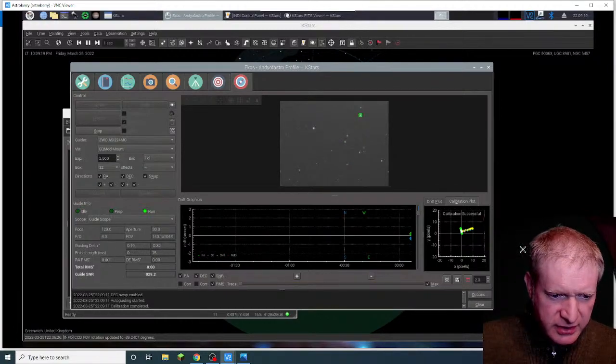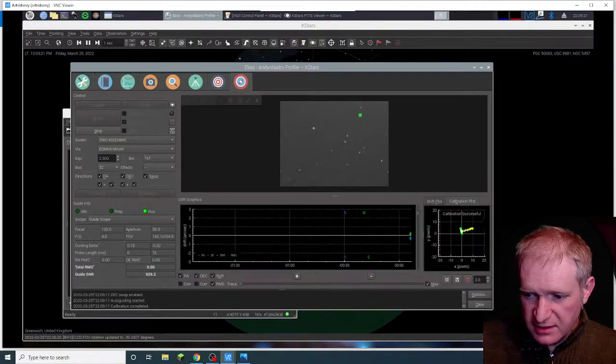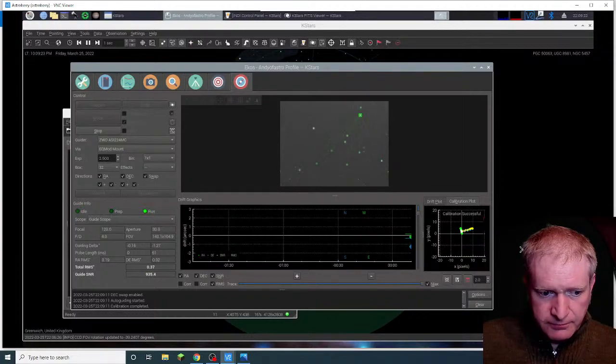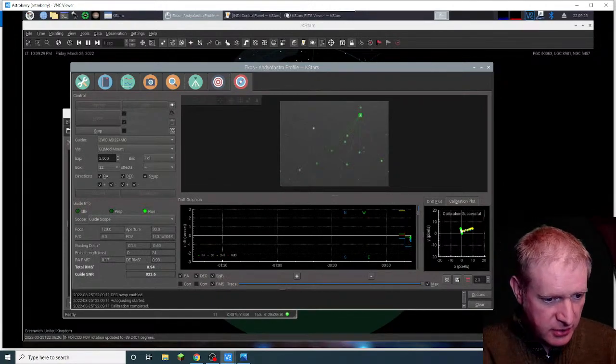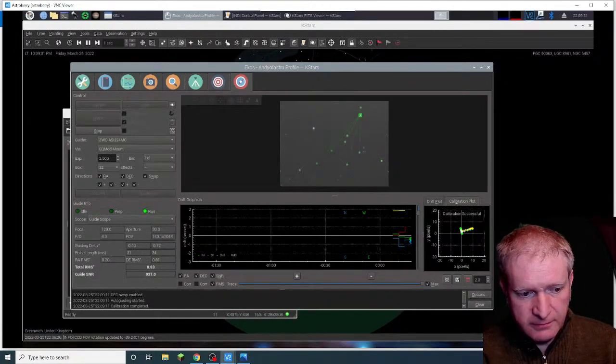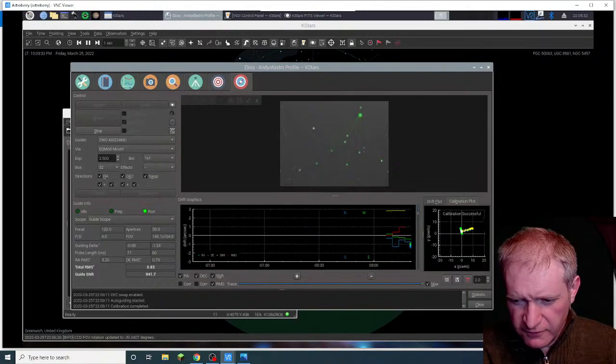The actual Orion season is when it's early evening and you can see it sort of 7 o'clock in the evening. There we go, guiding started, cool. It's sort of January, February time.